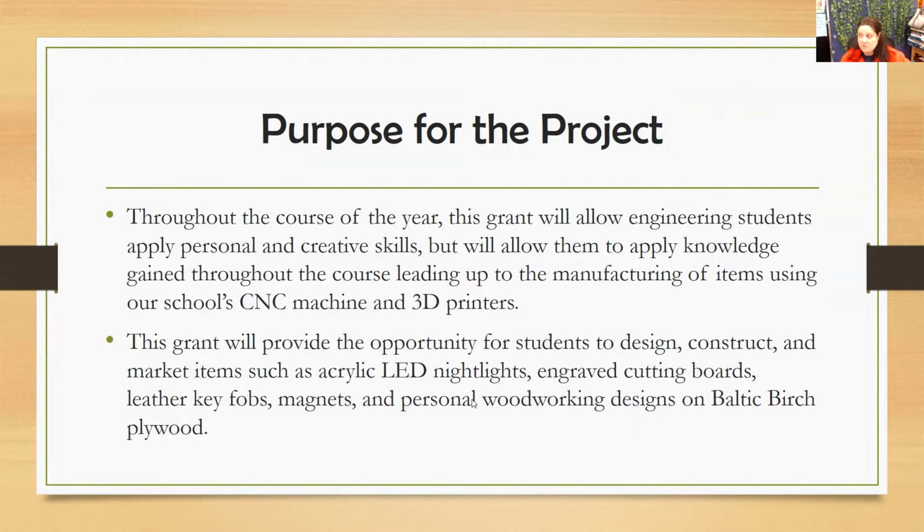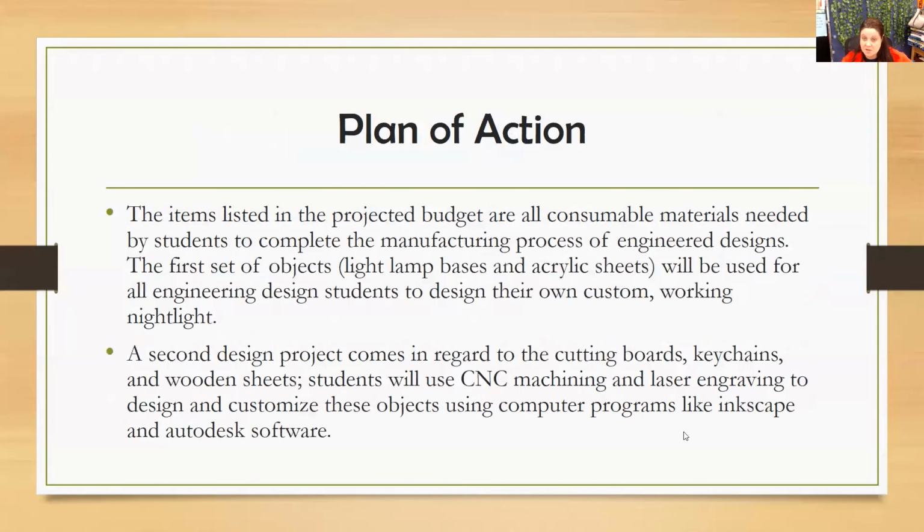For instance, we've looked at acrylic LED night lights that could be personalized and marketed to families, especially during the holidays or for birthdays or for celebrations. The students picked out cutting boards that could be engraved with personal messages, recipes, things like that. We looked at stuff that the student body may be more interested in, like key fobs, keychains, personalized magnets. We thought about that for our sports teams, maybe school names, numbers, all that kind of stuff. And then we also looked at purchasing some wood, like a Baltic birch, that could be cut on our machines for the idea of them being able to take orders for customized pieces.